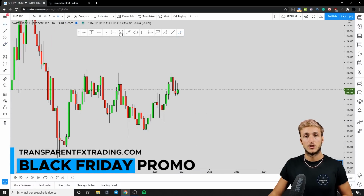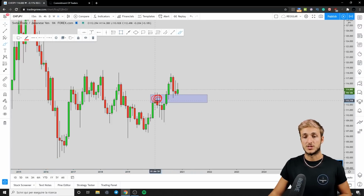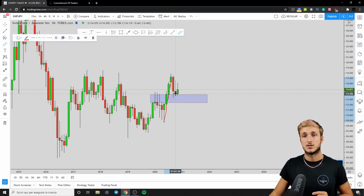What do we have? Now, from a monthly perspective, we have a market which currently is testing a strong area of previous monthly resistance, which is now turned monthly support at this zone. We also see that the market has created a strong impulse in breaking above this resistance. And as you know, previous resistance, after it is broken, is turned support.